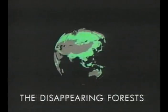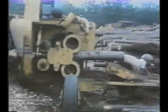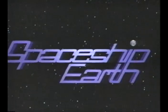Next time on Spaceship Earth, the attack on the woodwork of Earth. Shown in red, man's work on the rainforests of then and now. From natural disaster to man at work, keeping an eye on the disappearing forests. Next time on Spaceship Earth. Tonight at 7 o'clock.